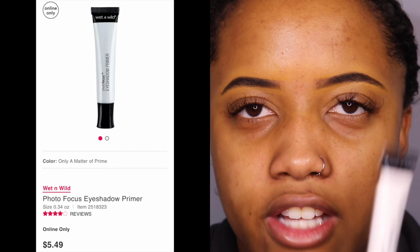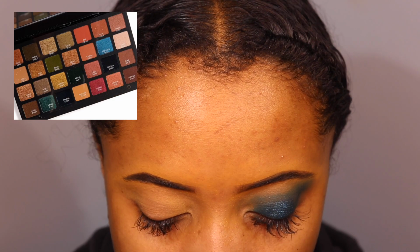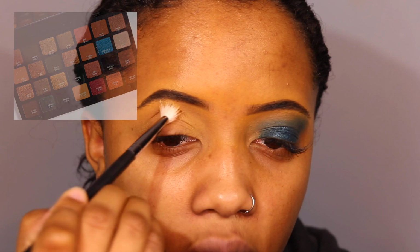I'm going to do one eye off camera first, and I'm just going to be priming today with this Wet n Wild Photo Focus eyeshadow primer. This is nothing new. I am a firm believer in eyeshadow primer, even if you just use concealer on your lid. I started off by using Stain and Rope in my crease.